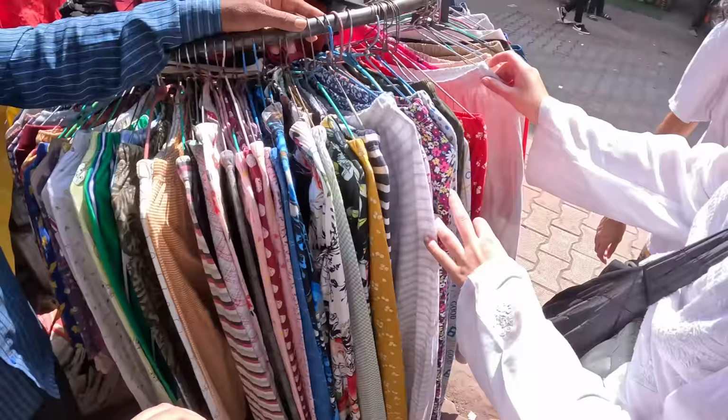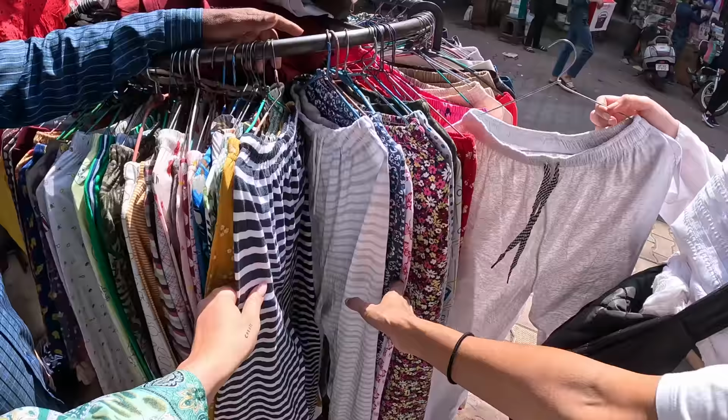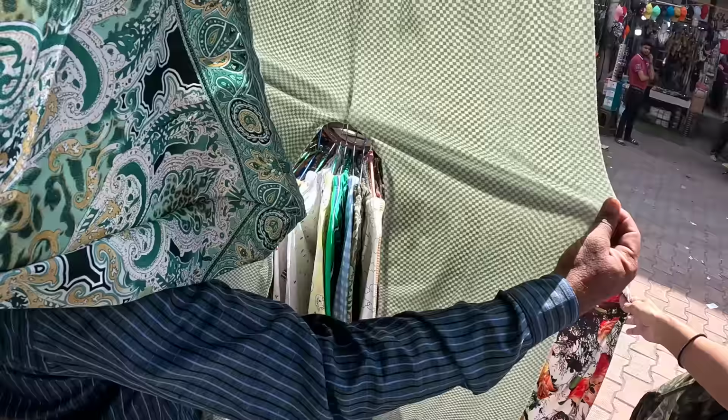These guys are asking us to come fast. Okay, we don't have much shopping time. But I can't find pants here though. This is difficult. This one is nice, but it's see-through. Yeah, that one is see-through. This one, I can try on this one. Stretch. Okay, that's nice, guys.